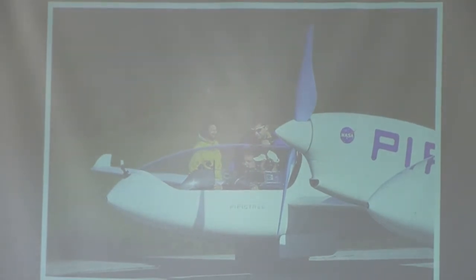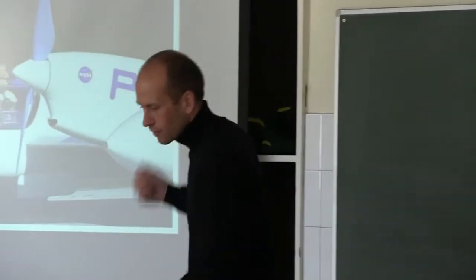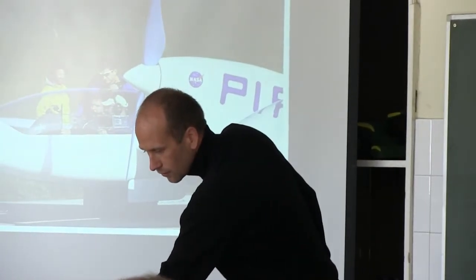So on 4th of May, we thought we'll go flying. So this is now the completed prototype. So think about it, in December was the idea. In May, 4th of May, we are on the airport here in Slovenia, getting ready for the first flight.